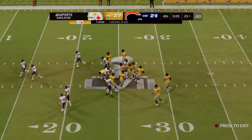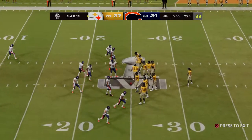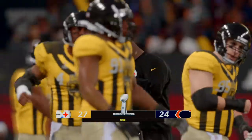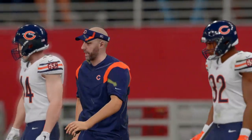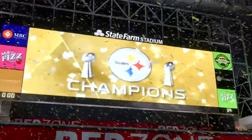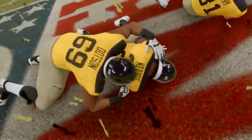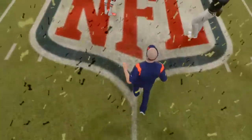Time for this one final knee to put a bow on this title bout. The Pittsburgh Steelers have won the Super Bowl, and the Lombardi Trophy is going back to the Steel City. And their remarkable season ends in the most remarkable of ways. They get to put next to their name, Super Bowl champion. And they can't ever take that away, can they?